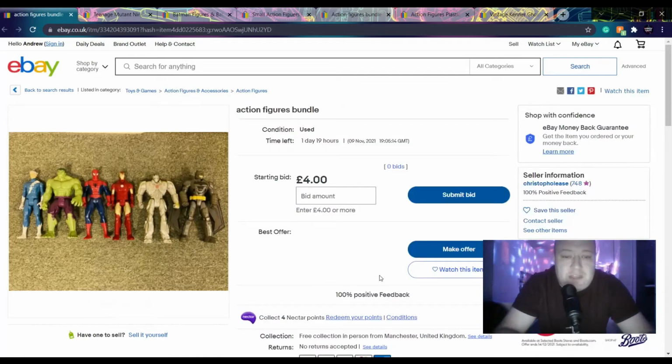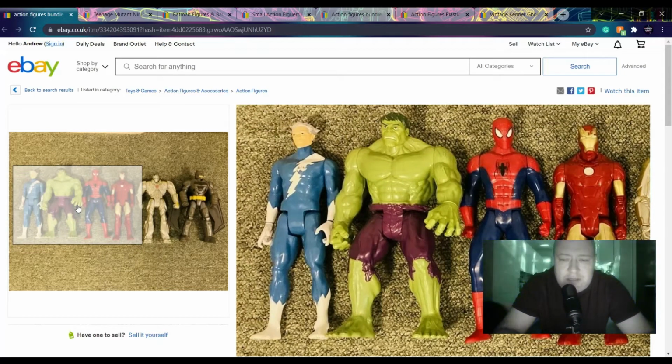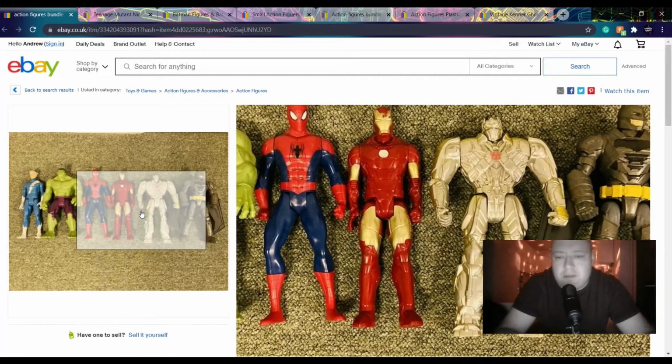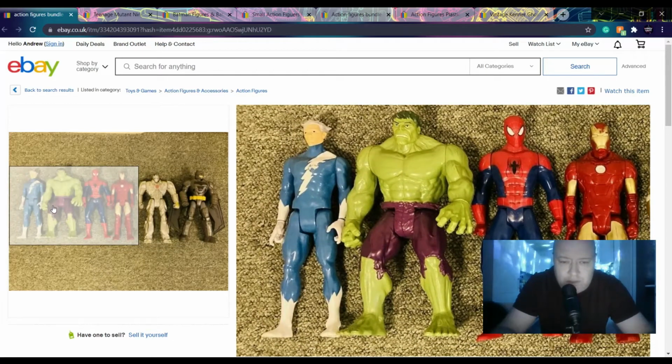And this one here, action figure bundle. 1 day, 19 hours left. No one's bid on it, and it's £4. Let's have a look at these figures here. Okay, so these are pretty generic superhero figures. Let's have a look what we've got here. Bottom that one. So we've got Quicksilver. We've got comics version Quicksilver, which is a pretty nice figure.